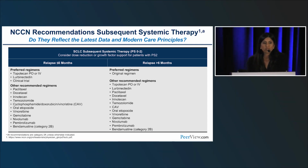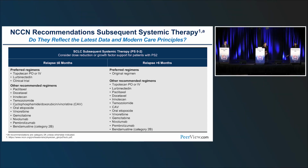And I know certainly that those agents have had their FDA approvals taken or rescinded, but there is maybe some utility in using these agents if patients have never been exposed to these in the first-line setting. So talking to our experts here, how are you choosing your second-line agents when you're looking at this list that can often be confusing when there's just a laundry list?